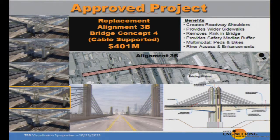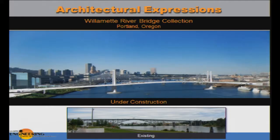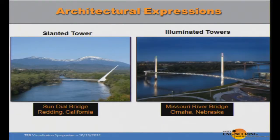When we got this project approved, we wanted to build a modern cable-supported bridge, so we initiated a design competition. These are just some of the ideas. This is an iconic bridge for the city of Los Angeles, and we wanted a signature bridge to replace it, so we're looking at cable-supported bridges. We shared with some of the design consultants some of the ideas that we thought were good in terms of architectural expression for the replacement viaduct. We issued an RFP. We received 9 proposals.